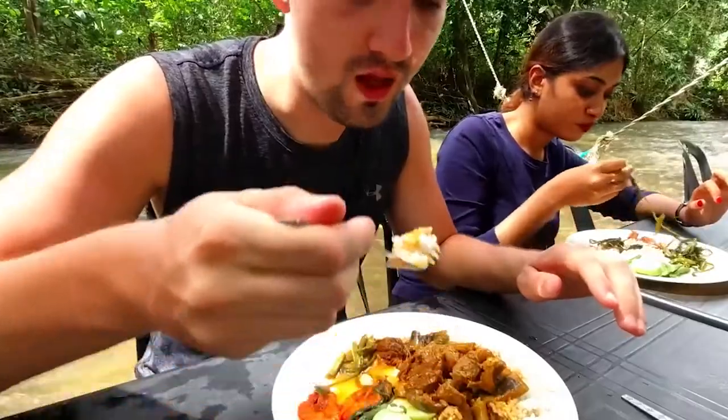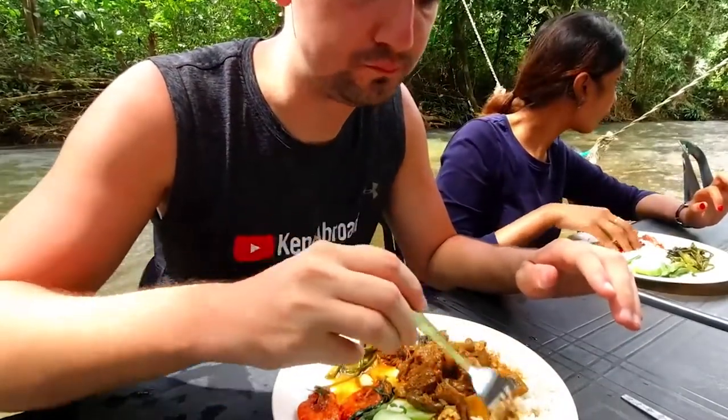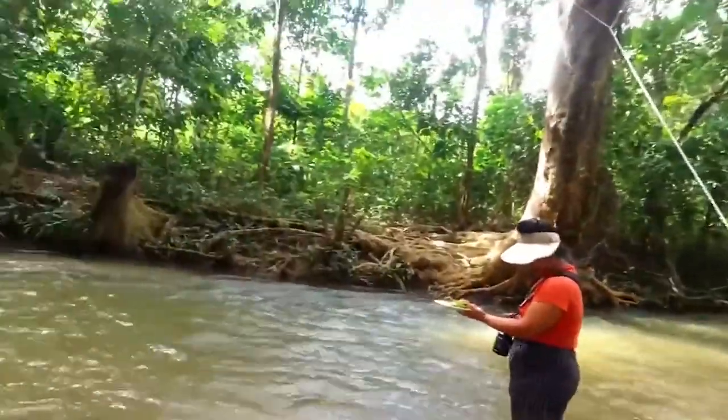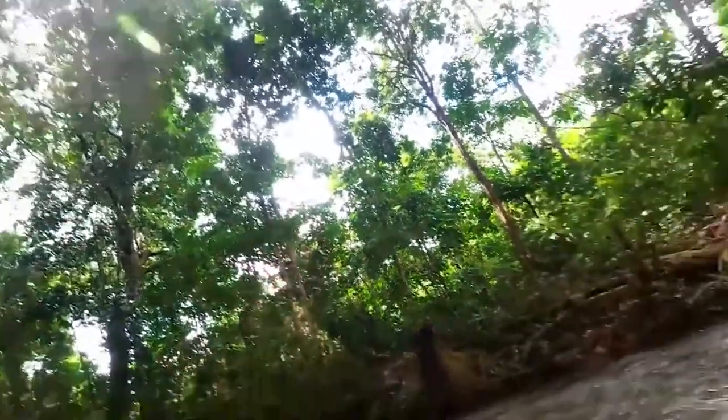Wow. The beef is a good start. Wow. I mean, isn't this beautiful here? Look at the scenery behind us. Is it like in the middle of the jungle? I mean, it's not deep in the jungle, but it's the jungle around us. Yeah. And then we have kids playing over there. The sun is shining. What an awesome place to have lunch.